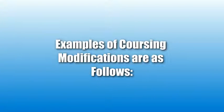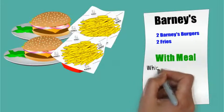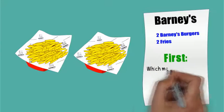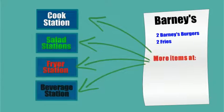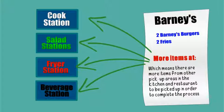Some common examples of coursing modifications are as follows. With meal, which means the item is served together with entree. First, which means those items are to be served first as appetizer ahead of the entree. More items at, which means there are more items from other pickup areas in the kitchen and restaurant to be picked up in order to complete the process.